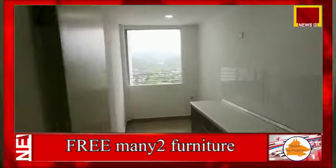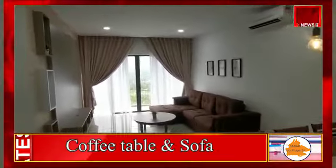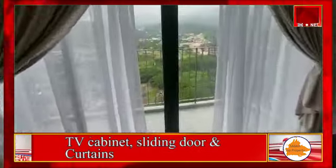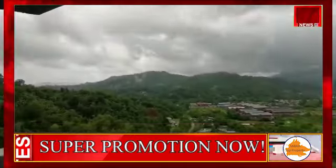This is a very dangerous news because if you buy this condominium, you will get many free furniture. Look at the table, chairs, hanging light, all will become yours. Coffee table, sofa, TV cabinet, sliding door, and curtain. Oh, it's yours. You can just take everything because we have super promotion now.